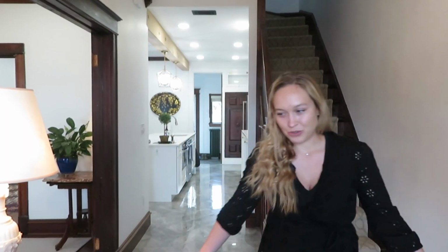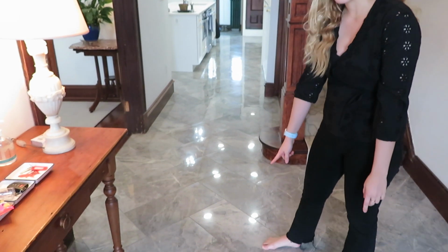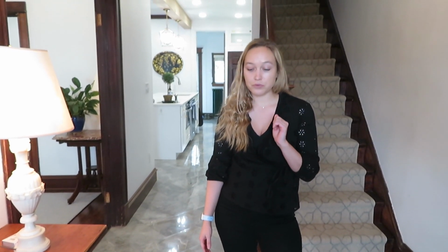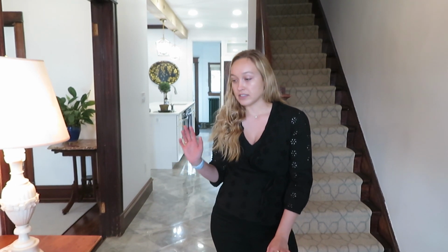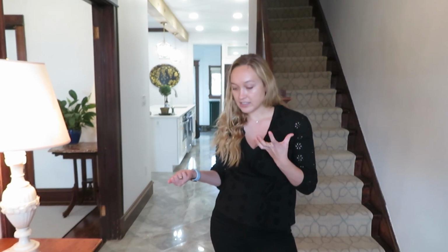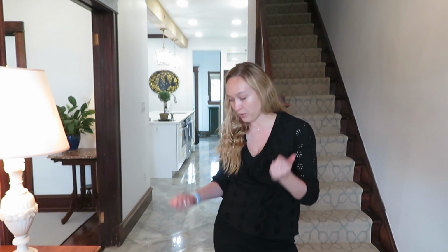So this is the entryway, and if you look down at the floor, this is my favorite part of the house. I had a lot of discussion over this floor because I was choosing between this gray color and then a white color. And about half the people I asked were saying go with the white, it'll brighten it up. And then the other half were like, go with the gray, it'll hide stains, it's more interesting. And I too thought it was more interesting. And I went with the gray.